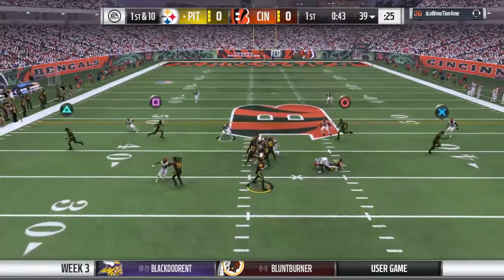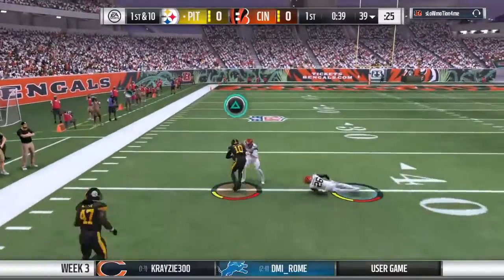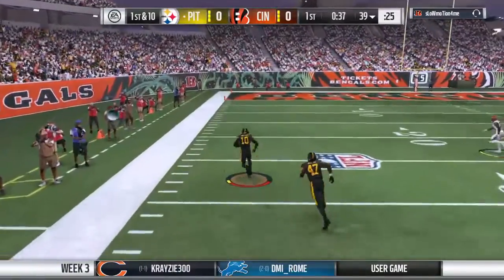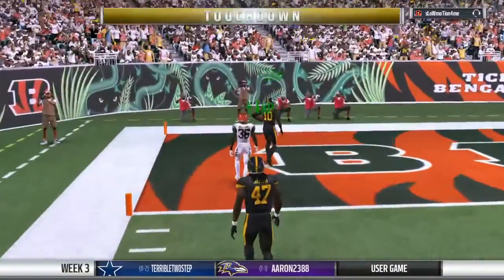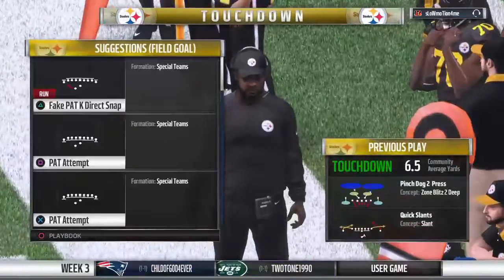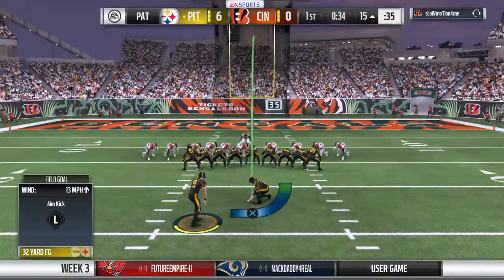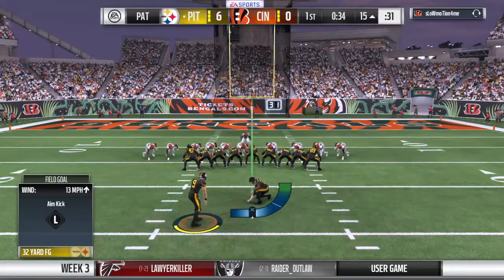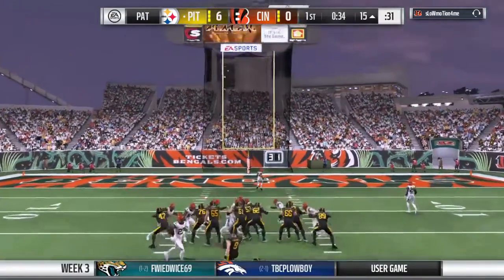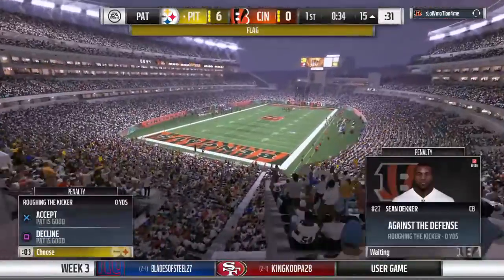They'll throw on first down with Roethlisberger. Surveying the field. And this is caught by Martavis Bryant, into the end zone. Touchdown, Pittsburgh. Martavis Bryant, his 4th touchdown on the year. And the Steelers have taken a first-quarter lead. And he'll put it through to make it 7-0 Steelers.